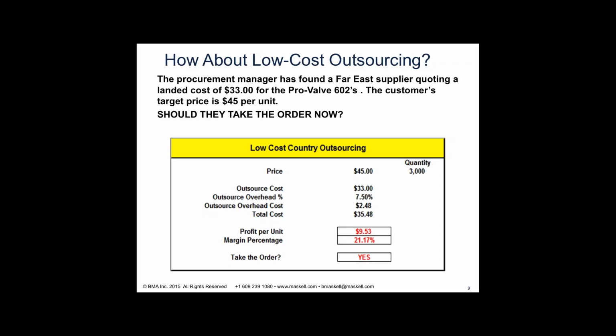So should they take the order? Absolutely yes. This is way above the 15%, or a good deal above the 15% minimum. This is good business. So the purchasing guy is about to pick up the phone, and he's going to order a boatload of these Pro Valves that is going to take account of the customer's need for the next year. When I say a boatload, I actually mean a boatload that's going to turn up on this.